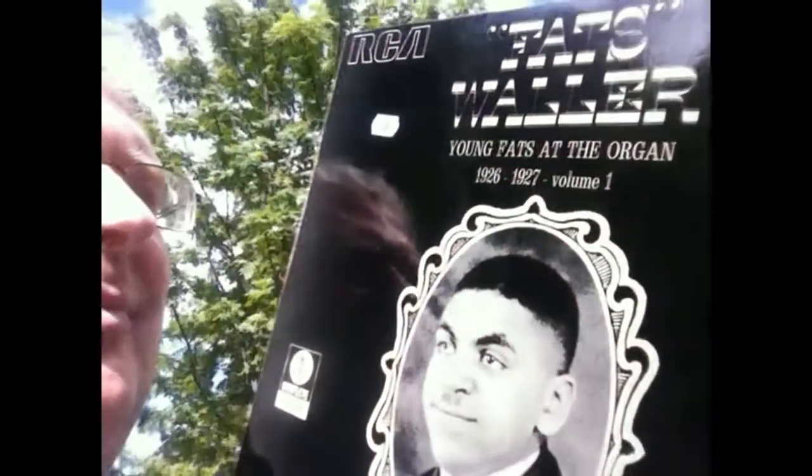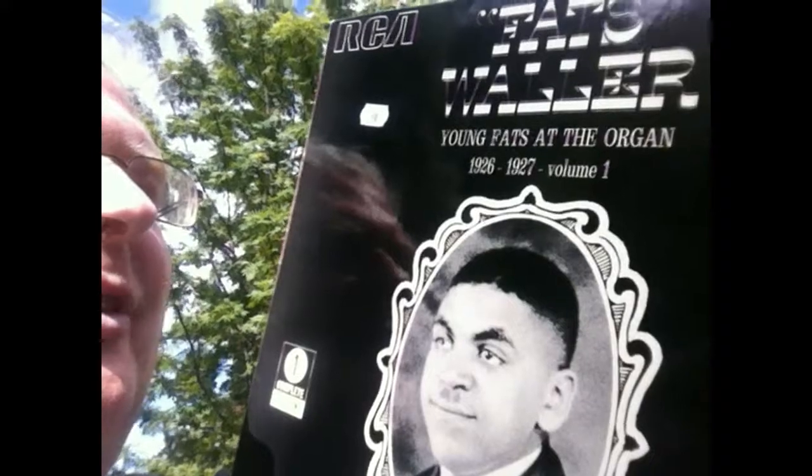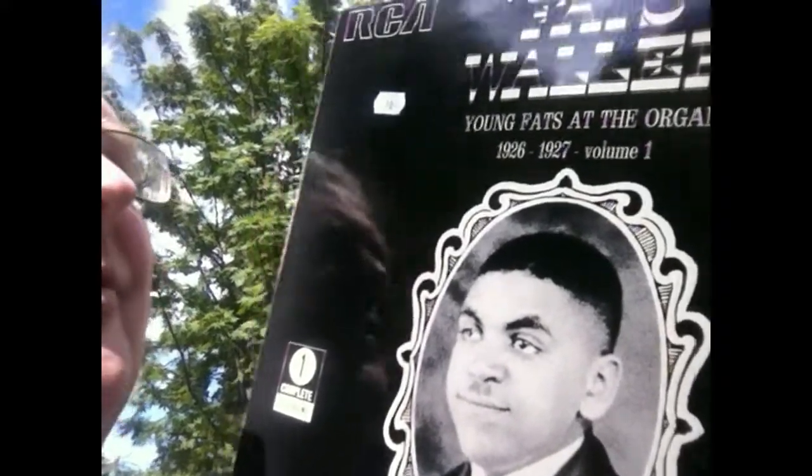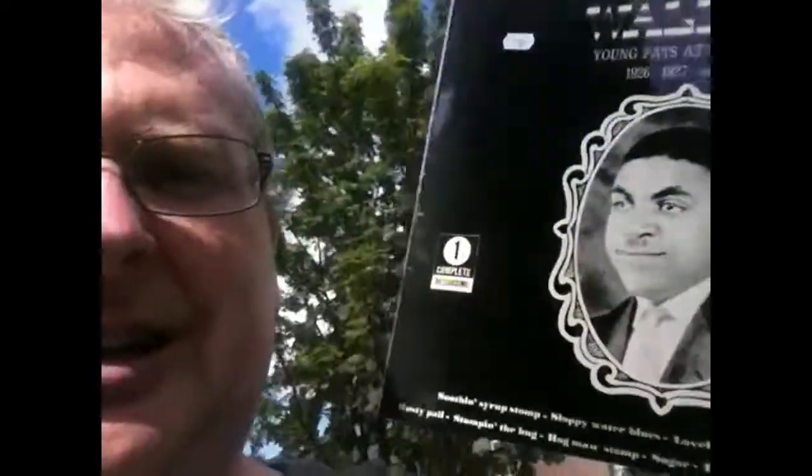But this one I wanted to have for so long, an album where he plays organ. This is an album, Young Fats at the Organ, from 1926 to 27. Also an RCA Black and White release, a French low budget label that I actually like very much. So this one was really great to find.